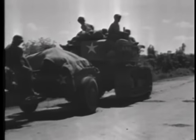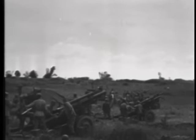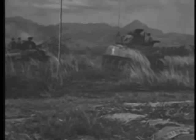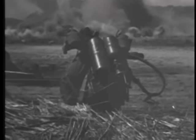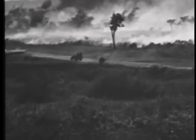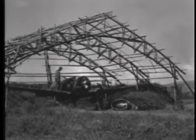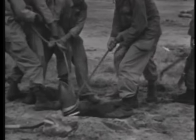Continuing their progress southward, troops of the 14th Corps bring up artillery to attack the Clark Field area, which is subjected to heavy shelling before tanks and infantrymen move in. Clark Field glittered with abandoned enemy aircraft and equipment. Troops remove mines and booby traps planted by the Japs in many of the 12 airstrips comprising the Clark Field area.